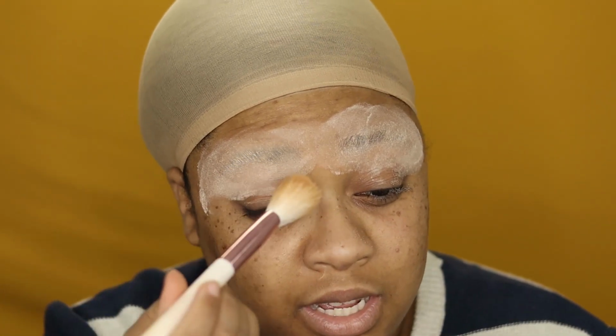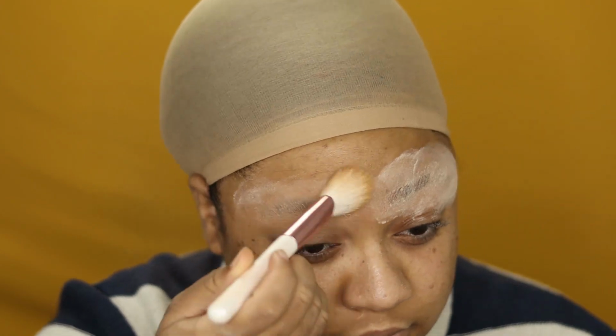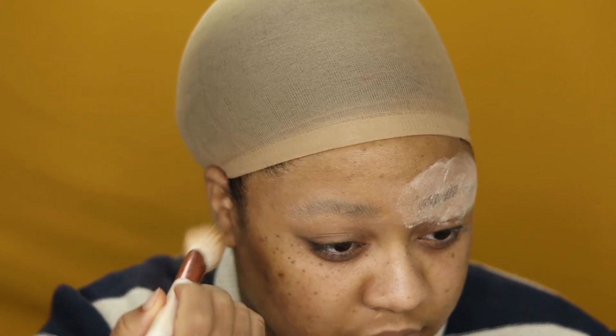Okay, I'm gonna dust off this excess. And now I'm going to use my Juvia's Place I Am Magic foundation in Punta Cana. And I'm gonna apply that all over my face using my Real Techniques 200 Expert Face Brush. And I put it on the back of my hand, so I'm just gonna tap into that and apply it all over my face.